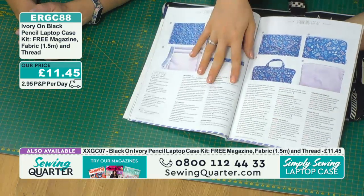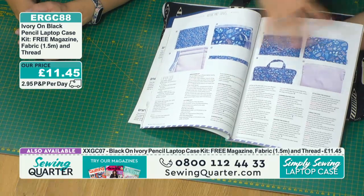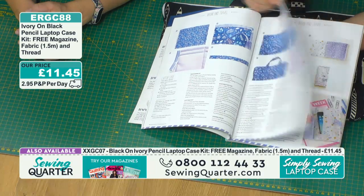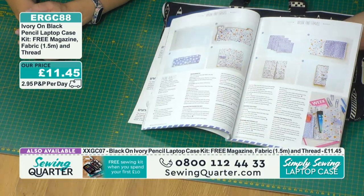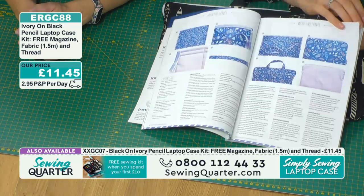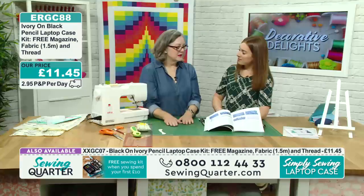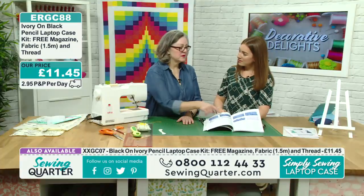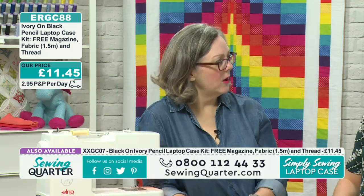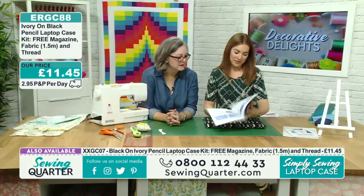So all of your measurements, all of your cutting instructions, the quilting, everything you need to know, all of your instructions and assembly, are really clearly explained with pictures as well. If you're visual, it's so helpful to have those pictures. Because you sometimes read something and you're not too sure, but when you see an image with the tutorial, you go, oh, the penny drops. And you think, oh, I can do that. So this is why it really works in this magazine.